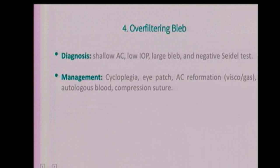Exactly. So basically you roll one of the eye patches in a cigar-like manner.